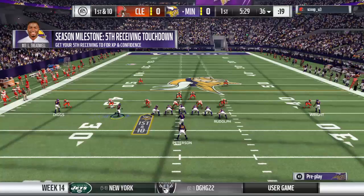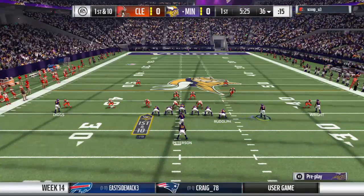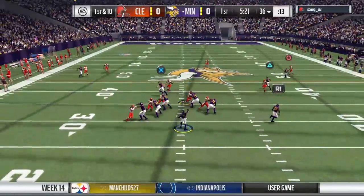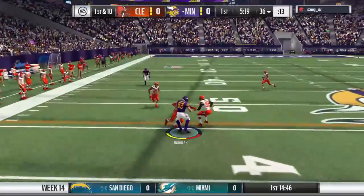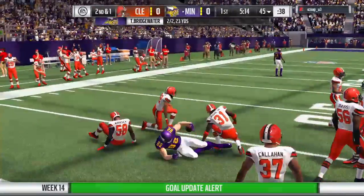The slot man in motion right. On 1st and 10, Bridgewater. And Rudolph has it left side. Give him 9 there on the first down completion.